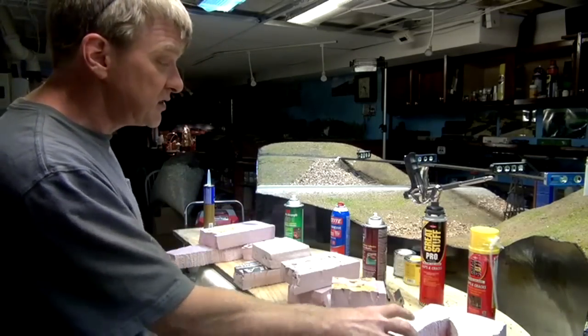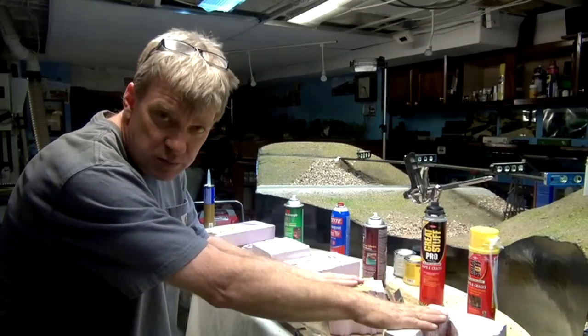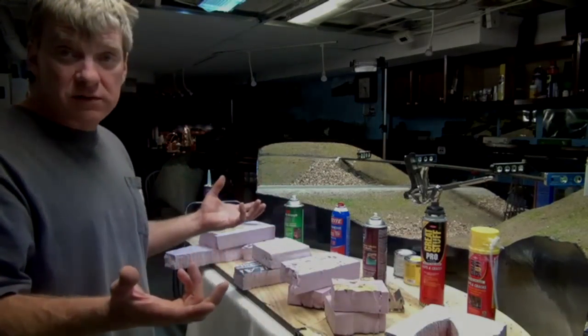So that's my suggestion for gluing foam together. You just put weights on it. You're going to have to weight it down so it doesn't expand. It's the only drawback to using Great Stuff. But the fact is, it works.